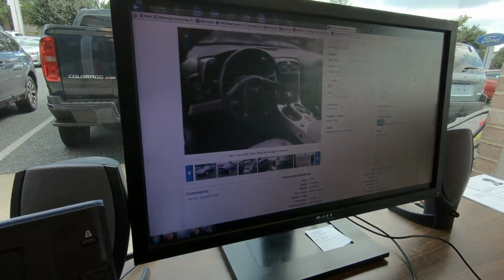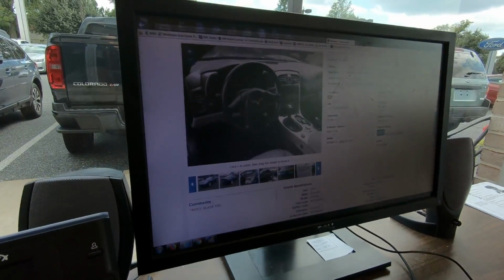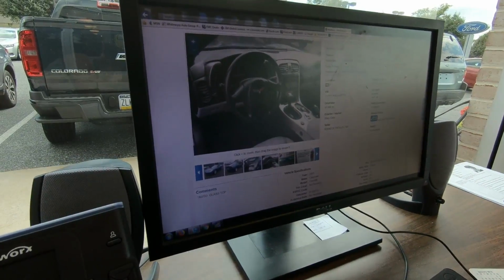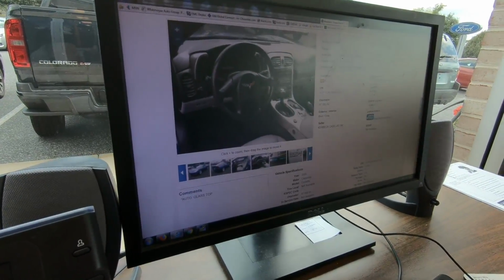I can tell it's a little bit more of an early base model. Steering wheels, yeah, dude, the 05 only had that. Ugliest thing in the world. And they changed the shifter too. They changed that 1 year later. Yeah. But I can tell right away it doesn't have magnetic ride.